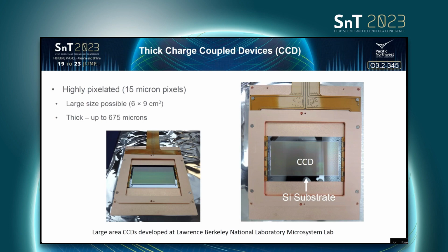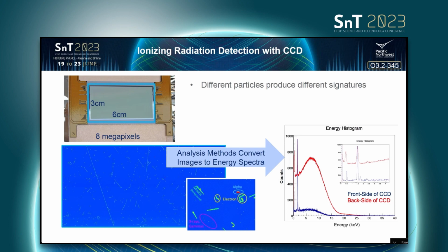And these are charge coupled devices, and so basically you collect a spectrum, or collect an image, for a period of time and then read it out. This is an example of a 3 centimeter by 6 centimeter CCD with 8 megapixels. And so you collect the image and you get a lot of different interactions from the particles, and then you can use analysis methods to convert those images into energy spectra, which is what we normally use, and then analyze that.